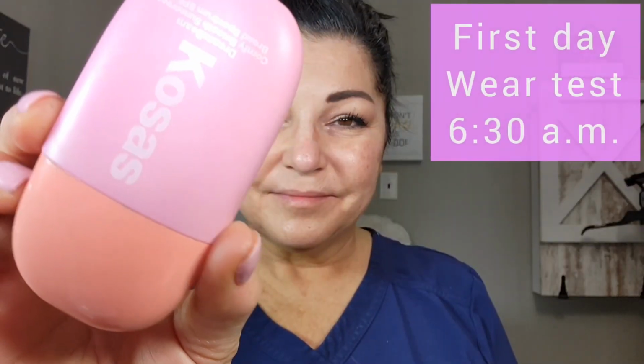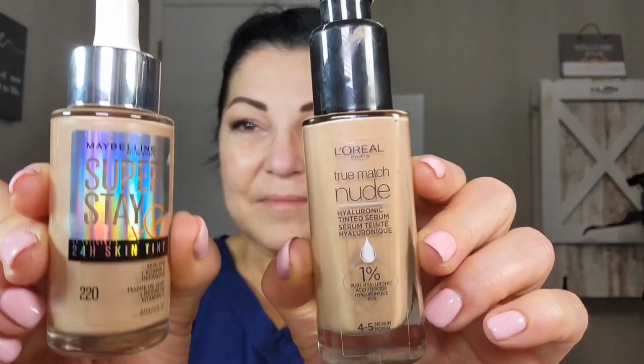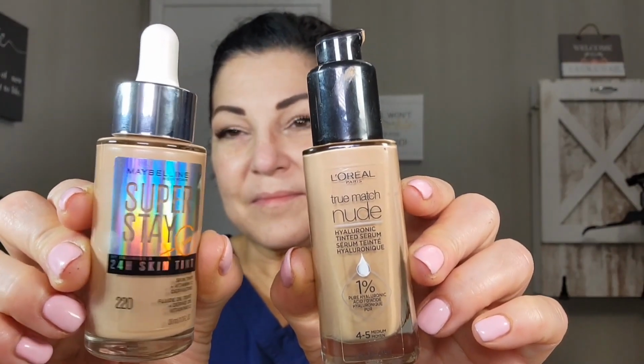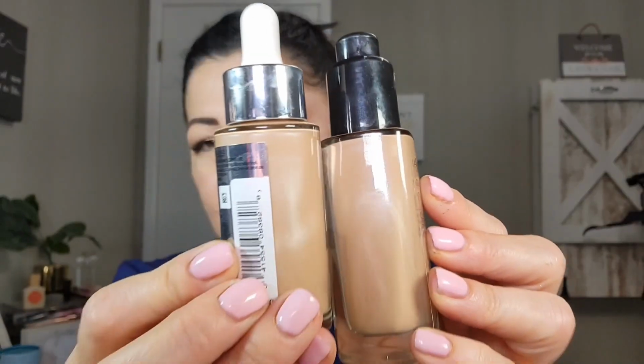For my primer and protection, I'm using my Kosas SPF, and to fill in the pores, I'm using my Miss AOA. And here's a side-by-side of the L'Oreal and the Maybelline Superstay. And what I was noticing is the formula, they both have that pearly effect, and in the bottle, they're very similar in shade. So on the left-hand side, I decided to use the L'Oreal True Match Serum, and I apply that using my hands, and I just press it in slightly with a sponge.